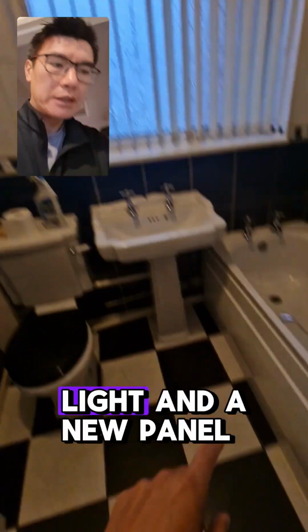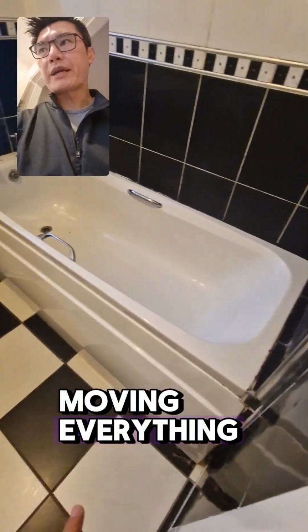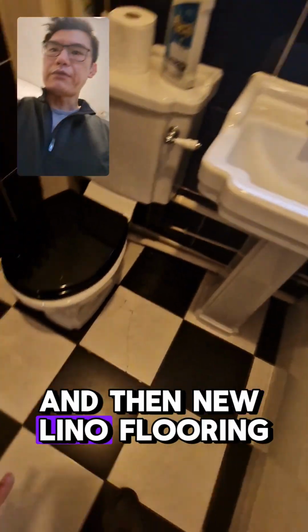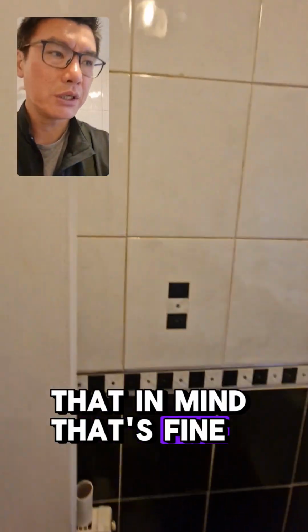New bathroom light and a new panel, because once we start moving everything around, let's do the flooring. I'm pretty sure it has buckled, there you go. And then new line of flooring throughout here as well. It's uneven, so let's keep in mind. That's fine. Doors are all fine.